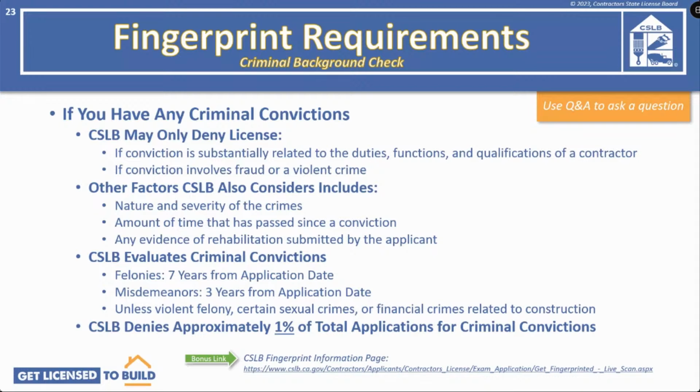CSLB evaluates felony criminal convictions which occurred within 7 years of the application date. For misdemeanor criminal convictions, we would look back for 3 years of the application date. That's unless the convictions are a violent felony, certain sexual crimes, or financial crimes related to construction. CSLB denies only 1% of the total applications we get based on criminal convictions. You will also note the bonus link to our fingerprint information page.